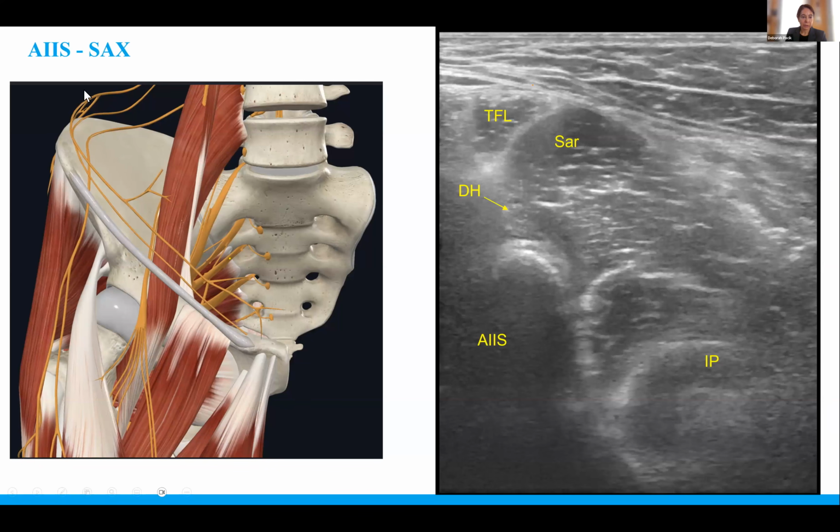Okay, so now this is a static image of the AIIS in short axis. In the anatomy picture, we've got our inguinal ligament, we've got our hip joint, we've got our AIIS here. And I really like this image because it shows the direct head and the indirect head going into that AIIS. Some of the other videos in this series really go into detail about how to visualize both the direct and indirect heads. They're really excellent. I highly recommend them. And just to start, this is the lateral femoral cutaneous nerve coming down under here.